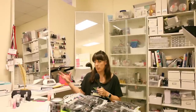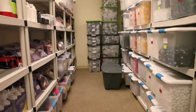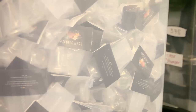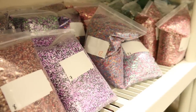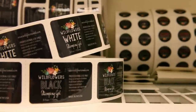I come up with an idea or a vision for a product in here. I order samples from manufacturers as I source for different parts and pieces to put together a product. Those products come in, and then from there they go into our raw materials room where we keep all of our raw materials to manufacture the products that we produce. That includes empty bottles, glitters, labels, jars, brushes, caps, stickers, pigments, powders, chromes.